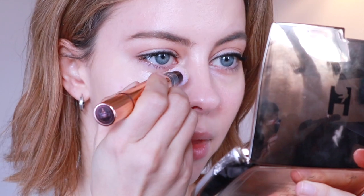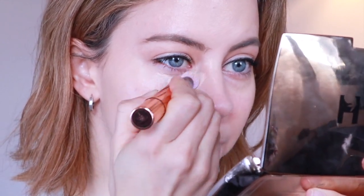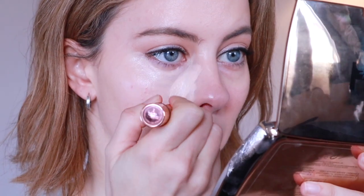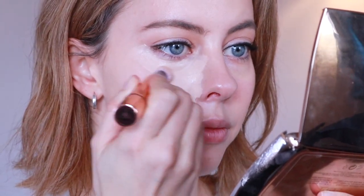I think I have to push a little bit more. There wasn't enough product coming out. Now that is better. I'm just gonna apply it in a triangle underneath my eyes, and I do think that this concealer is just good for underneath the eyes for me, because now maybe a little bit on the chin as well, but it's not really for spot concealing or anything like that.